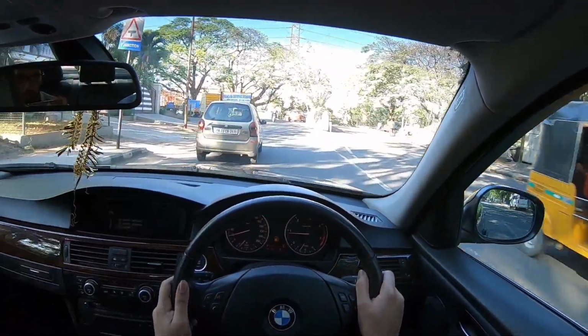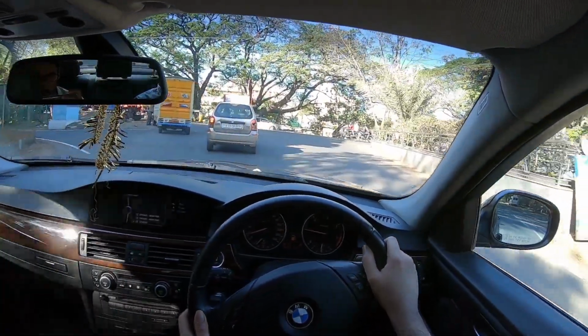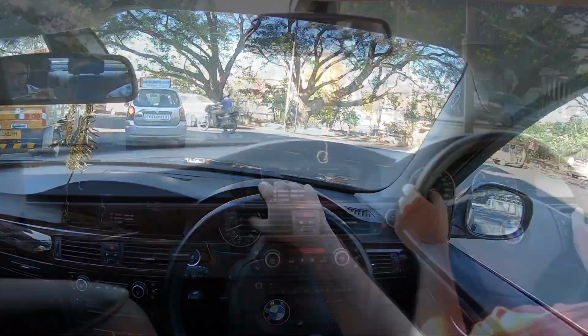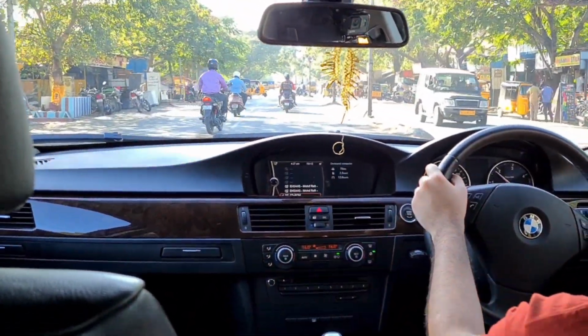Those cars had a much better ride quality thanks to normal tires and a softer suspension setup, whereas this car with a stiff suspension and run flat tires meant that it crashed through almost all potholes and never had a very settled ride, which was uncomfortable for passengers in the back seat.